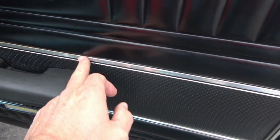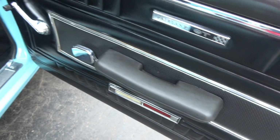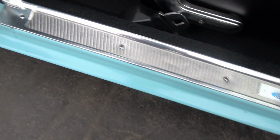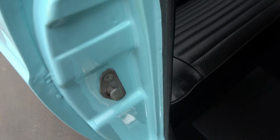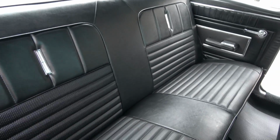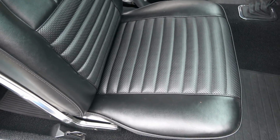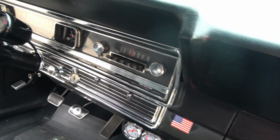Again, as you look at this, you see that's kind of fading a little bit. I wouldn't touch anything. I've ordered new Ford mats for it. They'll say Fairlane, the black carpeted mats. Yeah, it's a nice car, man.